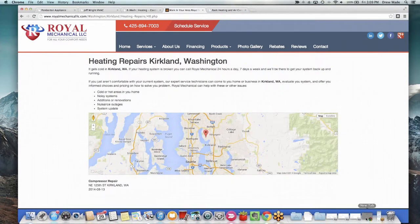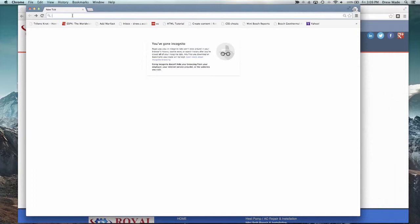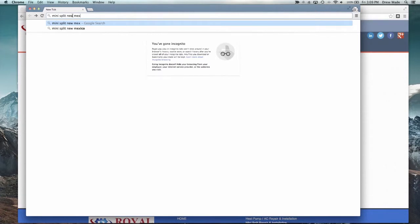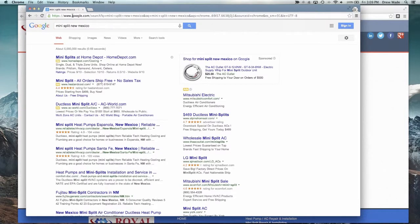Let me pull up an incognito window here. This window basically blocks all my cookies and search history so that I can show you a real search and you can really see what this might look like. So if I type in mini split New Mexico. A pretty good search, maybe not specific enough. New Mexico is a big place. It's great that we get here. By the way, these are our clients, and the registration and review system are exactly what is propelling them to that location. You can see that their star rankings are picked up. Those star rankings are not coming from Google, but actually from this company's website.